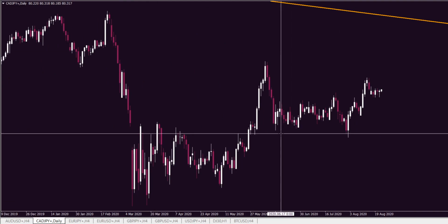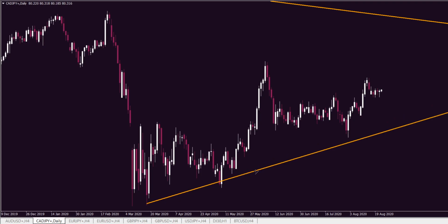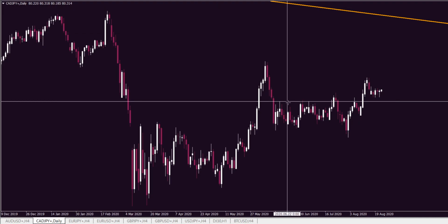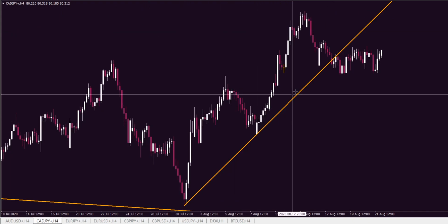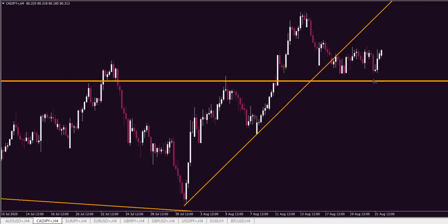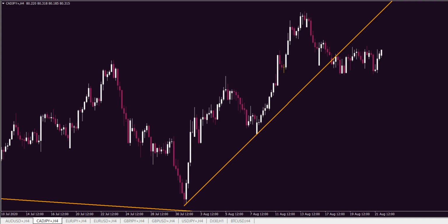Yearly, we could draw this trend line. Yeah, but it's far away from price, so totally not necessary. So we remove it. You can see a bullish trend right here. Let's take a closer look. Alright, so bullish move right here, and then price has broken trend line and found some form of support right here.